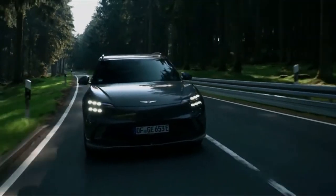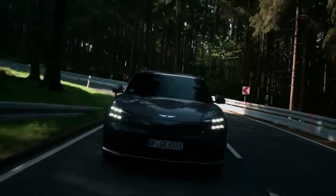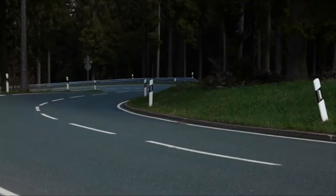The Genesis GV60 has an 800-volt electrical system that allows you to charge it from 10% to 80% in just 18 minutes using rapid 350 kilowatt chargers.